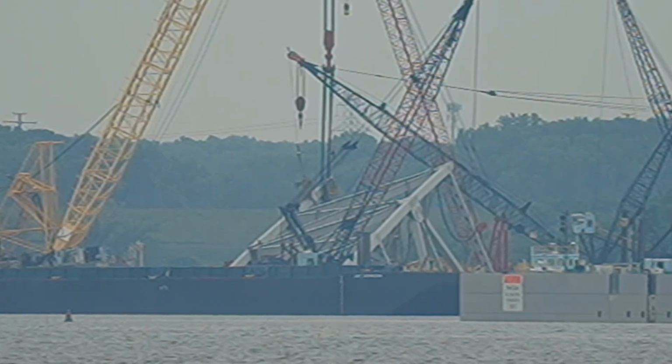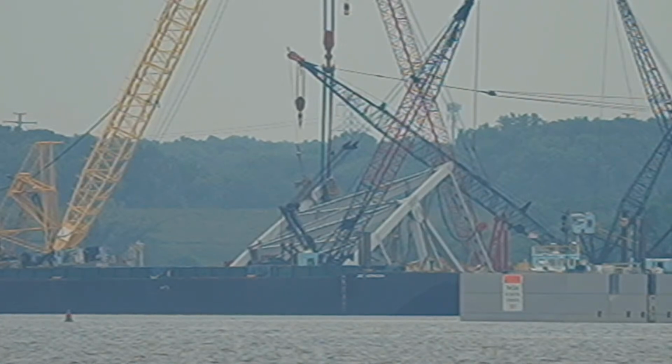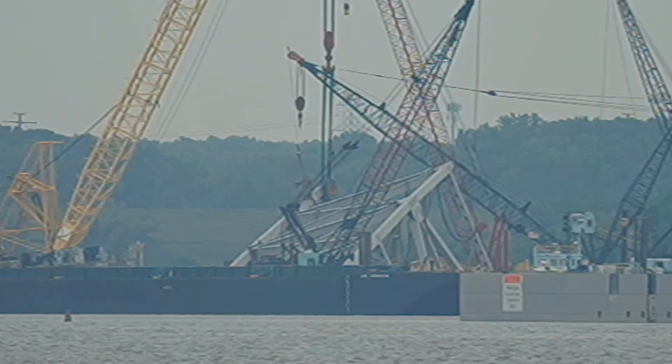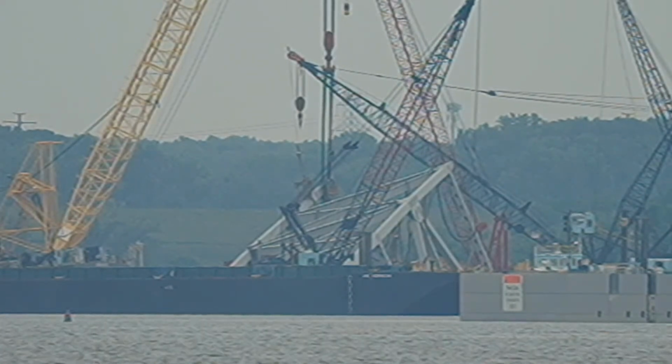We're seeing the Chesapeake 1000. Looks like it's being rigged on a piece of that bridge span. Looks like they've maneuvered a cutter into position over the beam.